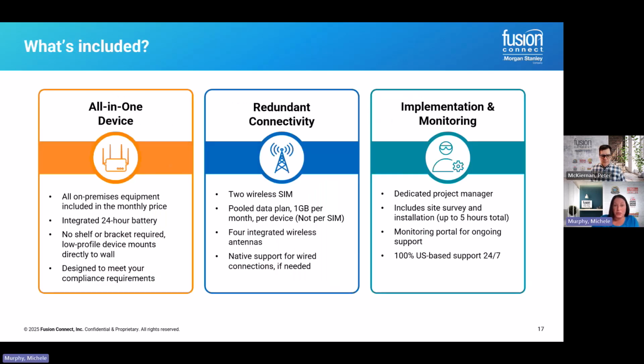So what's included in our POTS replacement product? So the all-in-one device that we are utilizing, the on-premise equipment is included in the monthly price. It also has an integrated 24-hour backup battery. It's actually 24-hour minimum, up to 48-hour backup battery is included. There is no shelf or bracket required. This device can actually mount directly to your wall. The other item that's important here is this device that we're utilizing will meet all of your compliance requirements, which is incredibly critical. We also offer redundant connectivity. So 2 different wireless carriers for redundancy is offered.